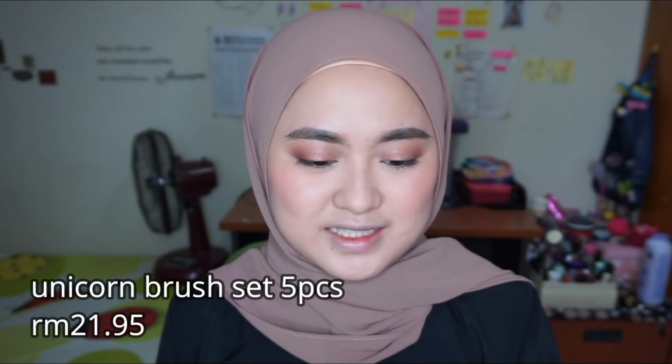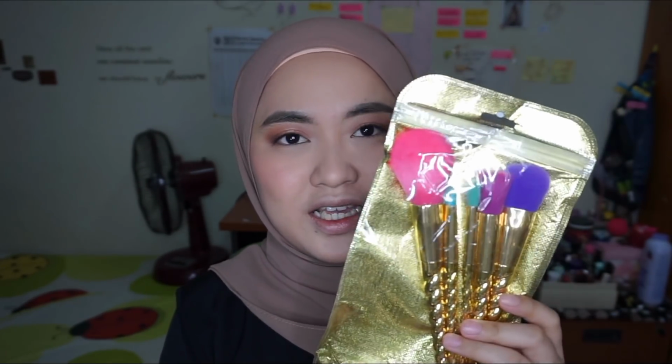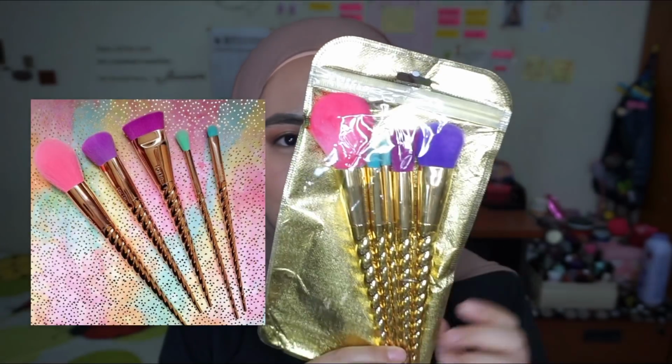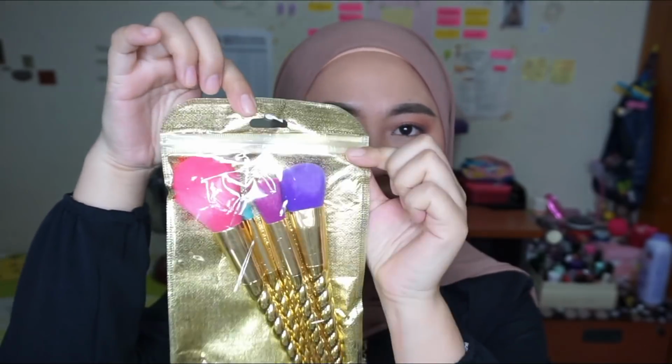Oh no, I just finished doing most of my makeup and I realized that I forgot to use this brush set here. This one really reminds me of the Tarte unicorn brush set. It looks really similar, and it comes in this gold plastic zipper bag. Inside you get 5 brushes. I'm going to show you guys one by one, but I don't think I can use all of them in this video because I forgot to use it.